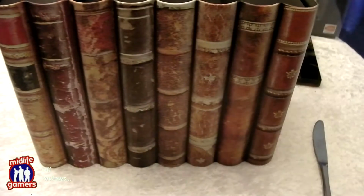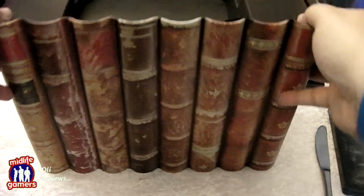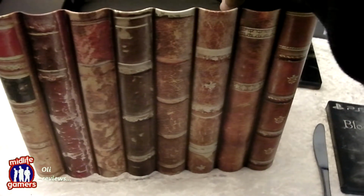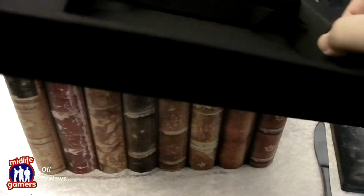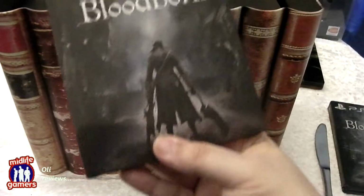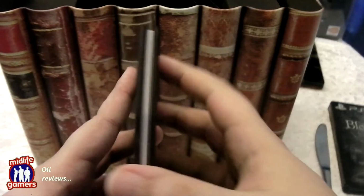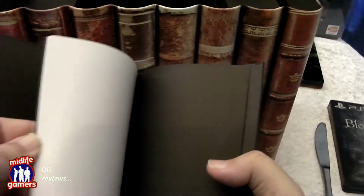So yeah, this is the game. But we are not done yet. See, there's still space below that. So we take out this top part, and we see the next level, which is this one. This is a hardcover. Oh, nice hardcover art book, I would guess.